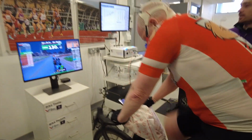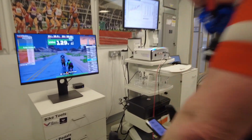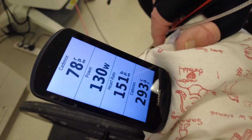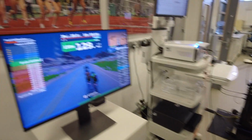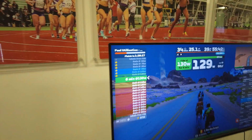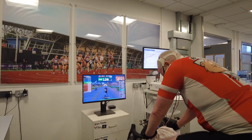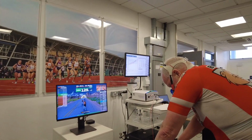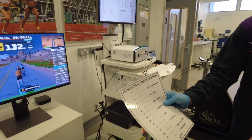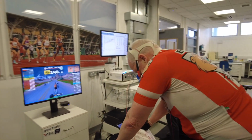So at most it will be a full one more stage. Perfect, good job. So we're going to go up to 140. So we'll do 3 minutes to start with, and I'll see what this number comes back as. Where are you on there, Alistair? 15, good stuff. Come on, hold it on, you're doing a great job.